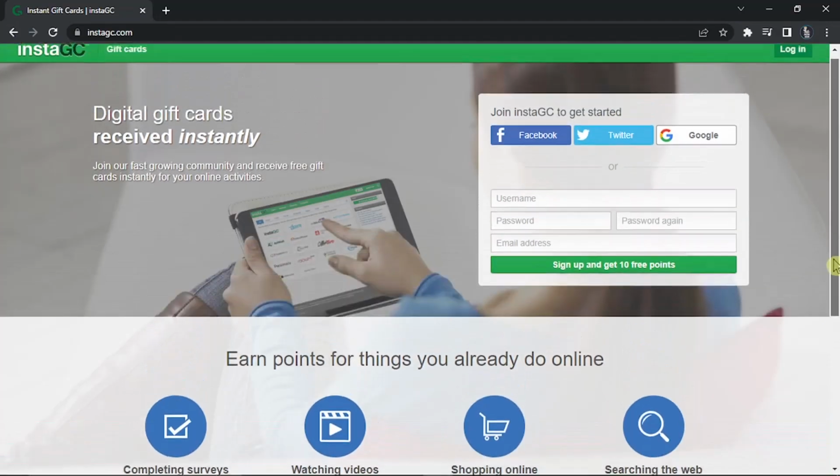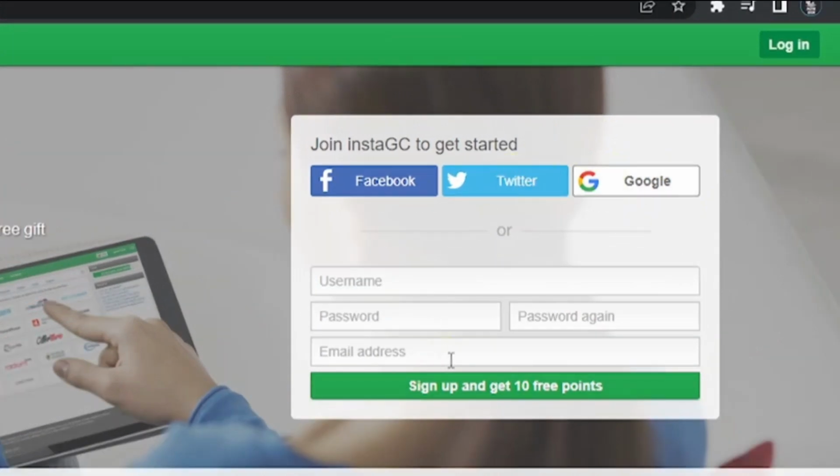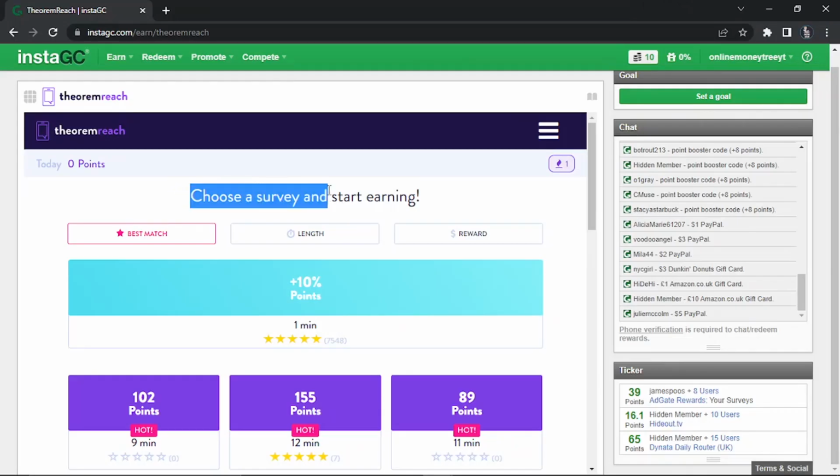To get started with this website, you will first need to sign up for a free account. You can do a quick sign up using your Facebook, Twitter or Google account. Or you can complete the quick sign up form here and then click the green button to sign up and start earning money. One thing that I do want to mention is that you will actually receive 10 points straight away just for signing up, and you can convert these points for cash, and the points do add up very fast. So as I previously mentioned, you can earn money through InstaGC by completing different tasks.